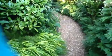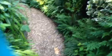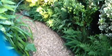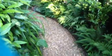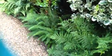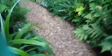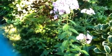down the path, this is what I call Fern Alley. The ferns are really growing lovely now. When I worked at Homebase, I used to buy any different fern, little plant that came in. I used to just buy it and put it down this path, and now they're really growing quite nicely. So quite, I think, unusual, but they're probably not. And the phlox seems to be happy there.